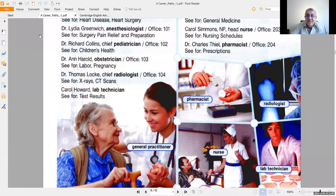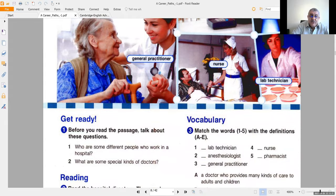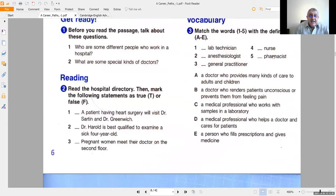Then we have pharmacists, nurses, and lab technicians. We have radiology or radiologists who take CT scans and X-rays. All these work together in a hospital. Now I want you to listen again and look at these questions.